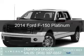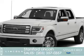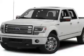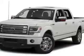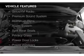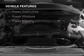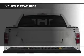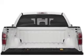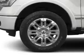This is a used 2014 Ford F-150. It's powered by four-wheel drive, a 3.5-liter, six-cylinder engine, and a six-speed automatic transmission. The features include power folding mirrors, Sirius XM satellite radio, a premium sound system, aluminum rims, an alarm system, split rear seats, privacy glass, power door locks, power windows, power steering.